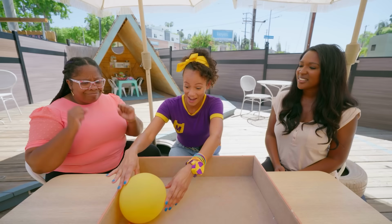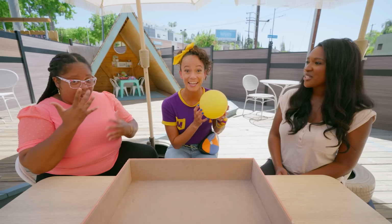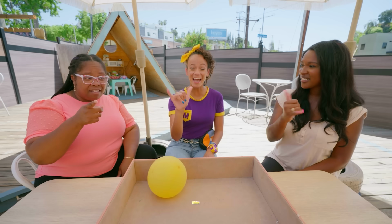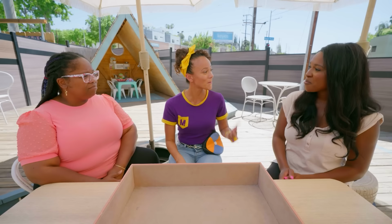Oh, yes. Another one of my favorite colors. Do you know what it is? Yellow. Okay, how do we say yellow in American Sign Language? Okay, so like the letter Y and then wave it. Can you do that? Yellow. Good job. Bye, yellow. Wow, thank you so much for teaching us how to say those colors in American Sign Language.